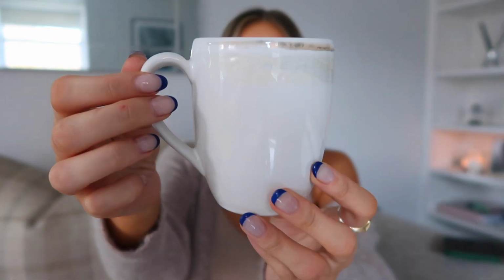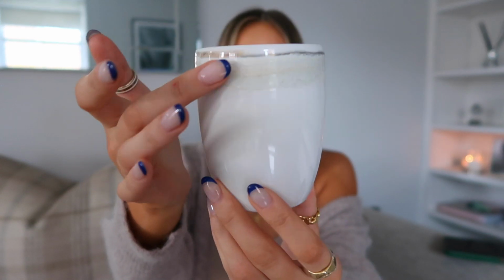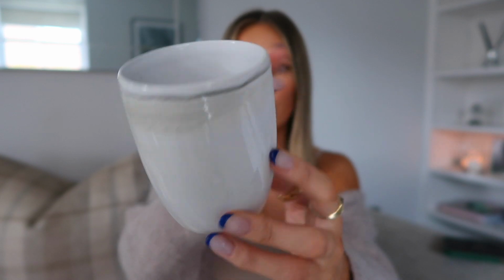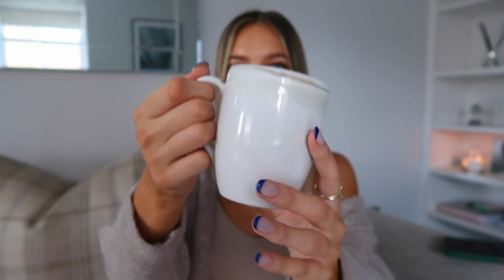I've bought two different types. So these are the first ones. I absolutely love them. These are from Zara Home. Now if you can see the detail on them, they've got kind of this stone looking rim around the top. I think they're so gorgeous. The quality of them is really nice. They feel really nice to hold.